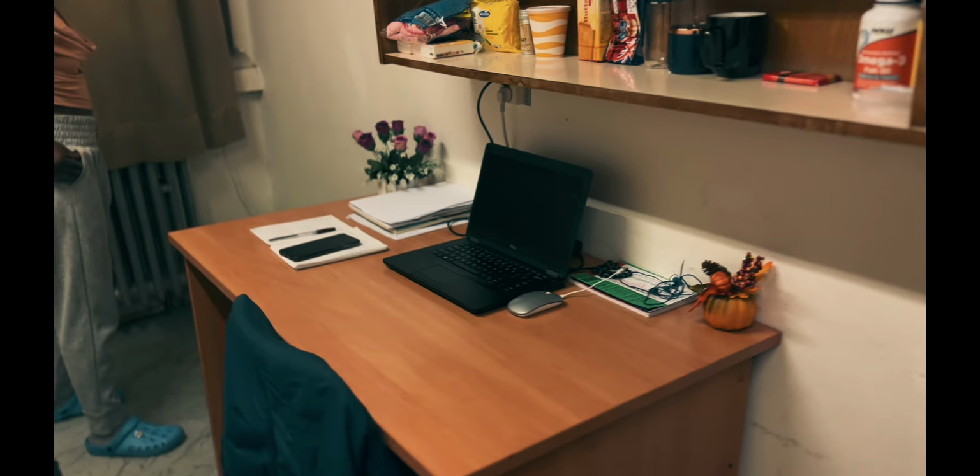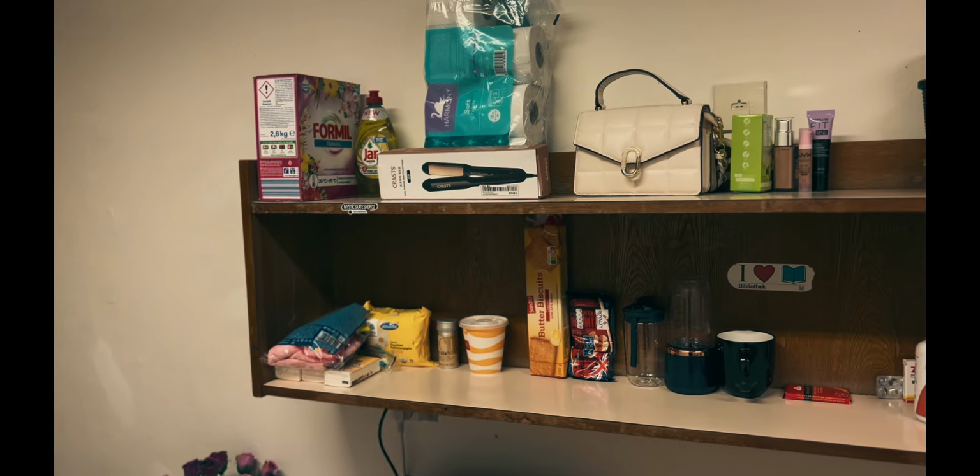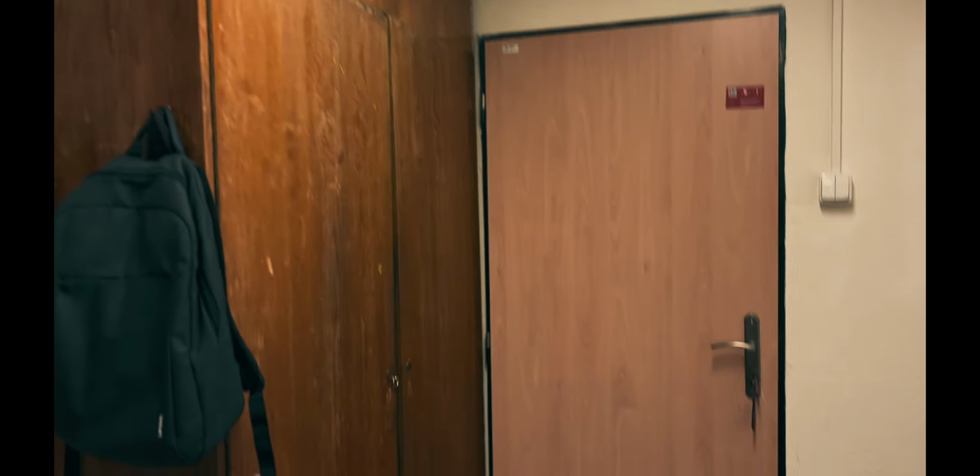Let's check out this table. Yeah, yeah. Because the color is still here. So thank you for letting me see your room. I really, really appreciate it. Alright, so I'll be taking my leave now. Ciao!